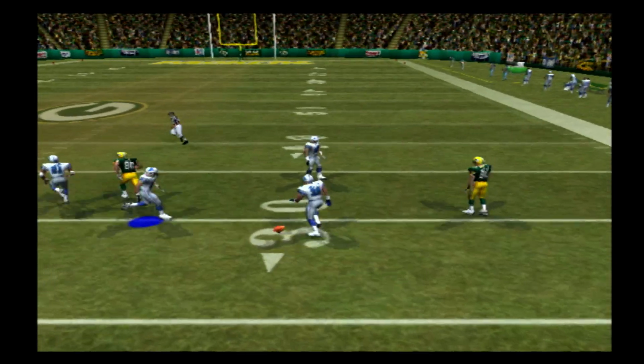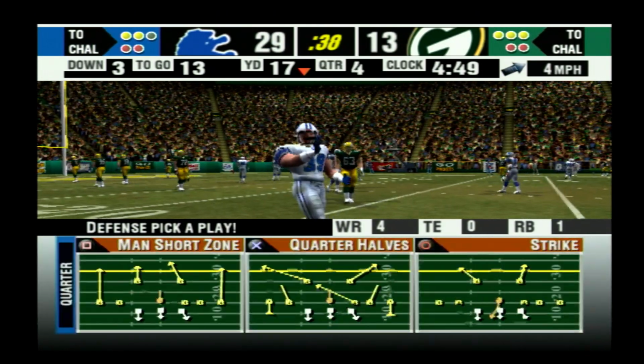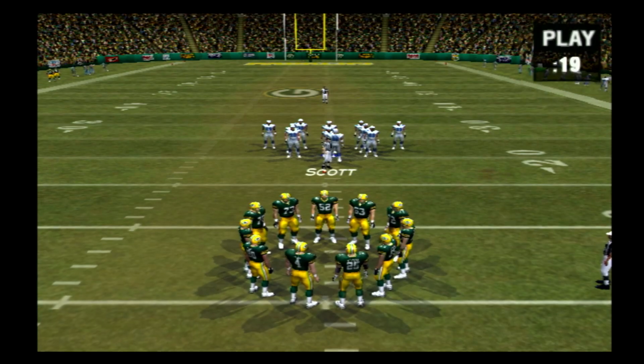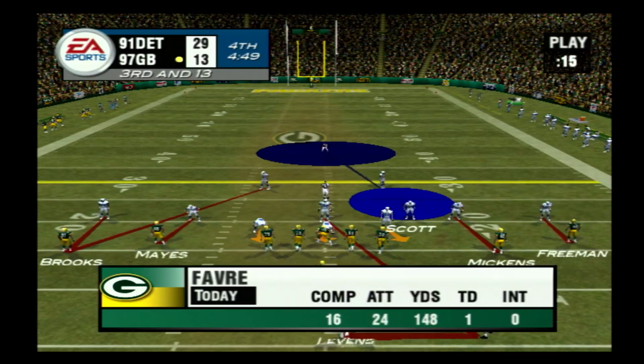With the pass, almost got it. John, I don't know how they didn't pick that one off. Yeah, he had an excellent opportunity to end the drive right there. He just couldn't bring it in. So they dug themselves into a hole here, a long 3rd down situation. Ball on their own 17.